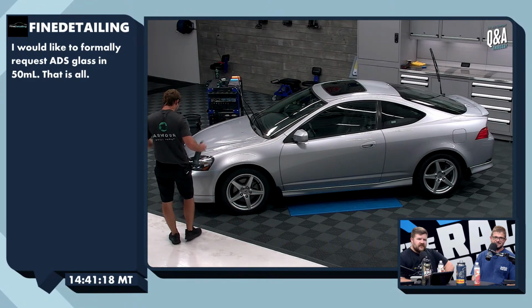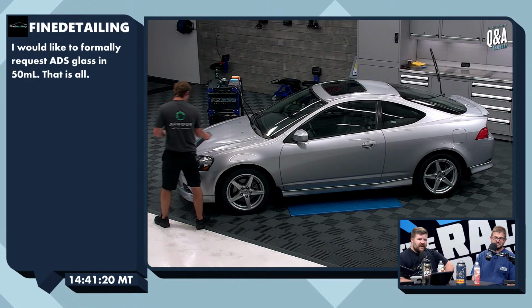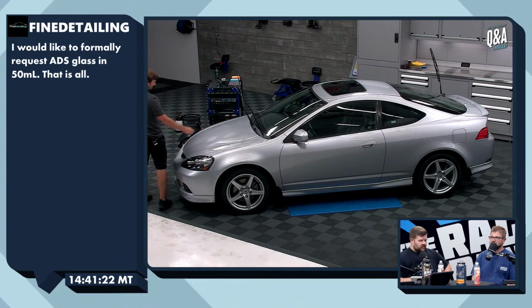Fine detailing. I would like to formally request ADS glass in 50 milliliters. That is all.